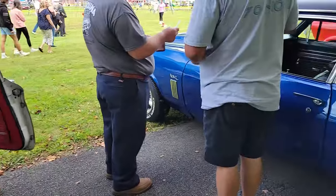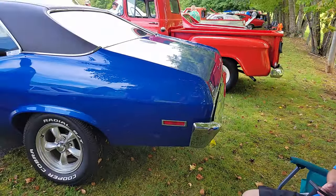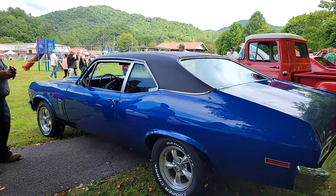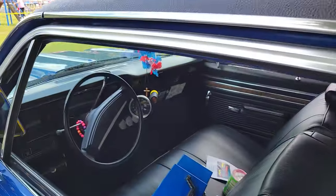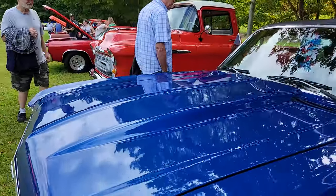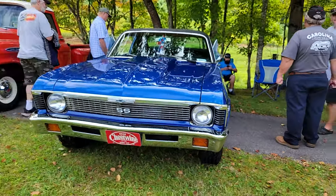Cool. All right, so check out this Nova. We got fender gills going on and 70 tail lights. That's cool. Actually, Collin is one of the people that I learned the Nova tail lights from, because I learned it from my dad. Yeah, because he has a 72 and had a 73.